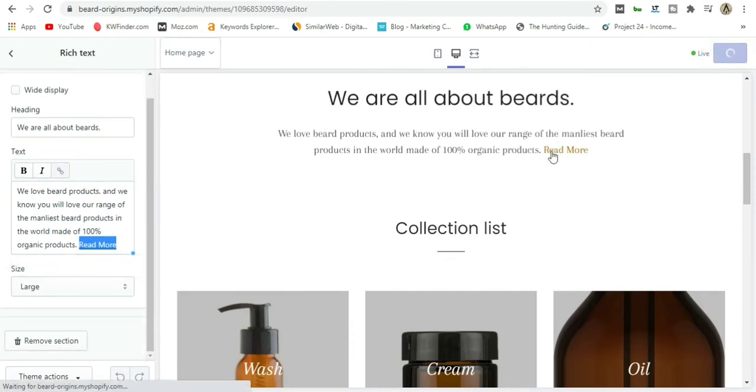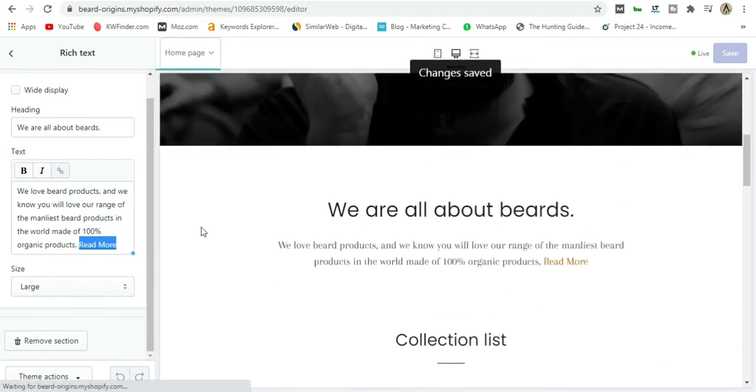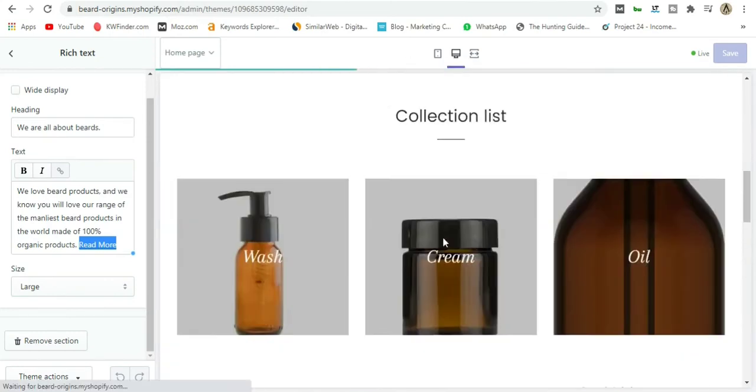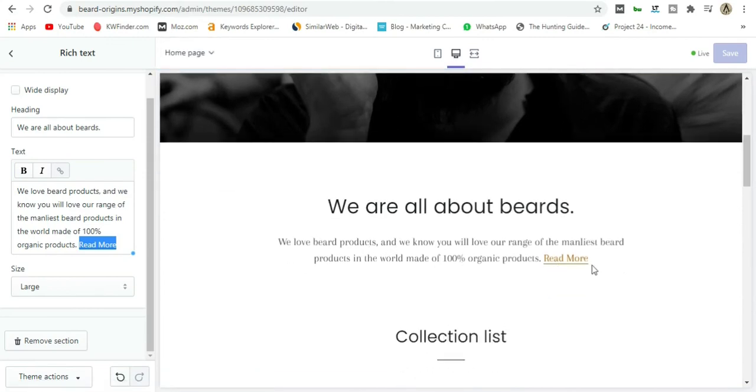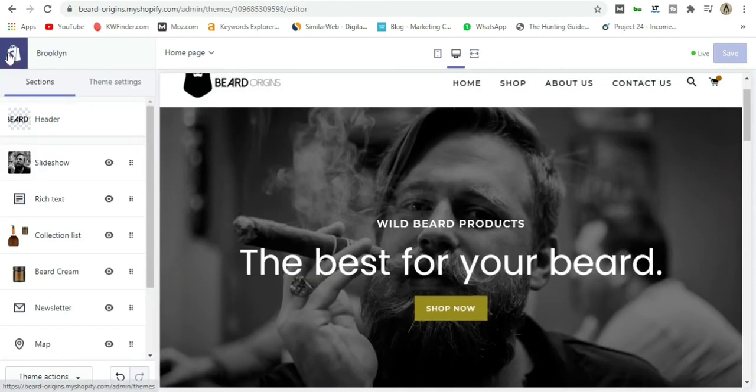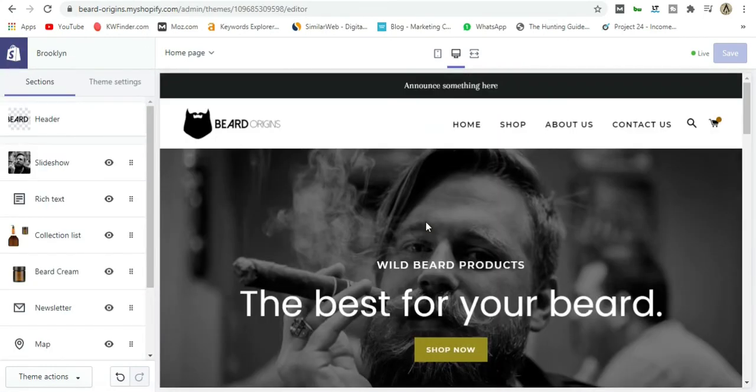Now you see it's a different color. So that's how easy it is to add a link to just regular text on this page. So if someone reads this and they want to read some more about us, they can quickly click on this link here and it'll take them directly to the About Us page. That's how easy it is.